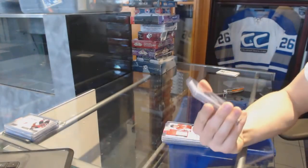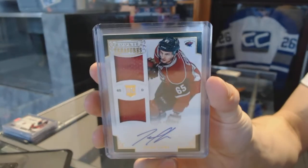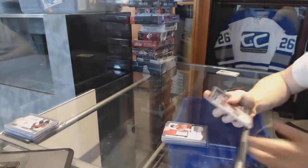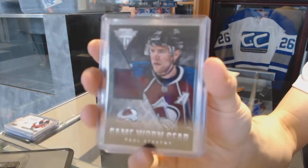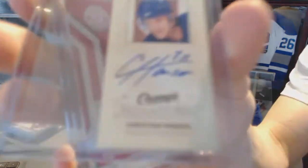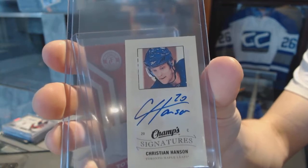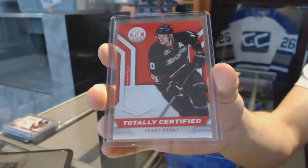We've got a 12-13 Anthology Rookie Treasures Dual Jersey and Autograph at a 699 for the Minnesota Wild, Tyler Kuma. We've got a 13-14 Titanium Game Gear jersey for the Colorado Avalanche, Paul Stastny. We've got an 09-10 Champs Mini Signatures for the Toronto Maple Leafs, Christian Hansen. And a 13-14 Totally Certified jersey for the Anaheim Ducks, Corey Perry.